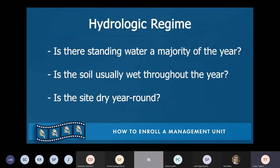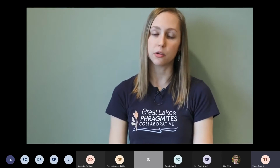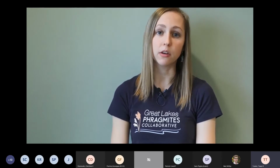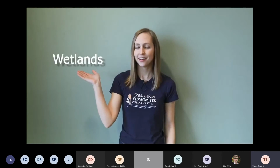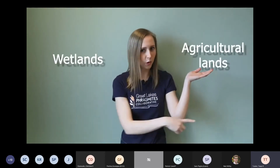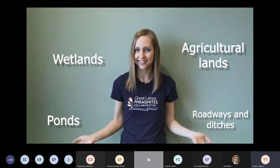You'll also need to take note of your management unit's hydrologic regime. Does the entire site contain standing water for the majority of the year? Is there not typically standing water, but the soil is usually wet throughout the year? Or is the site fairly dry year-round? Now take note of your management unit's habitat type. Select all the options that seem appropriate given your knowledge of the management unit. Options include wetlands, agricultural lands, roadways and ditches, ponds, and many more.